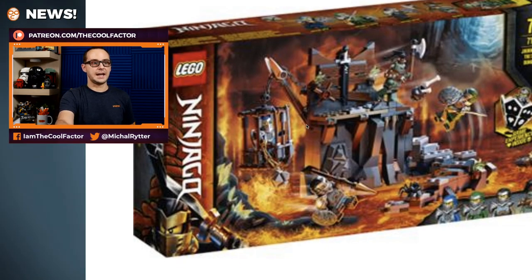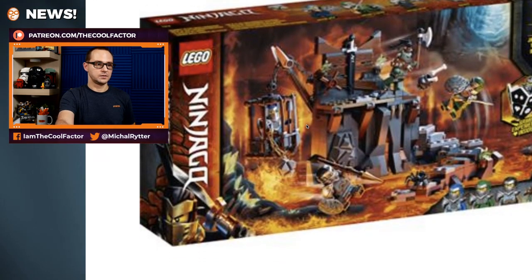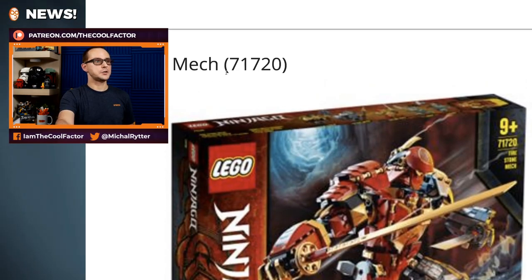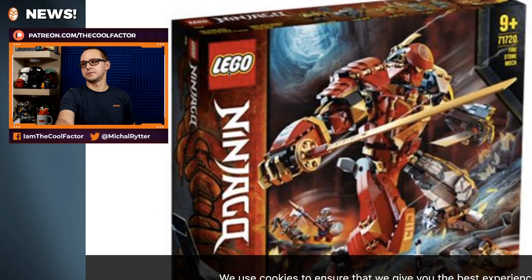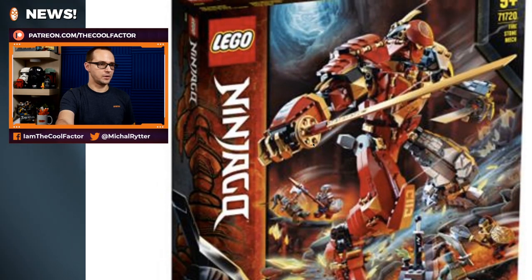It's an underground cave or sort of a dungeon, if you will. Yeah, we're gonna have to take a closer look once they get back with a lot better quality pictures. Firestone mech, and this is the dopest of the dopest. Look at this thing. Holy guacamole.